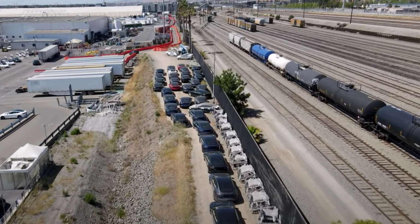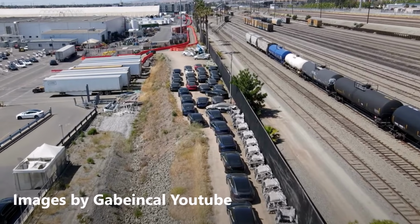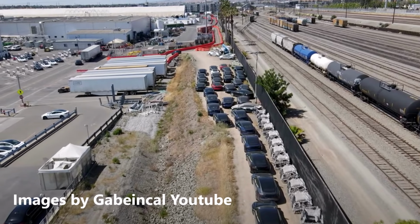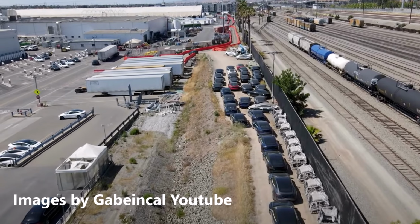There is a parking lot with hundreds of refreshed Tesla Model S vehicles found near the Fremont factory. Also, in this report, I'm going to tell you that Elon Musk explains Tesla's lumbar support removal and price increases for Model 3 and Model Y.